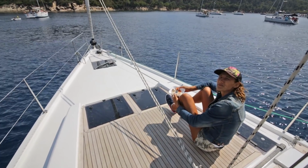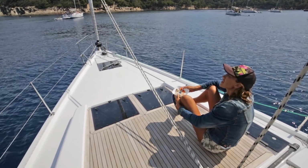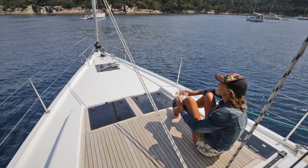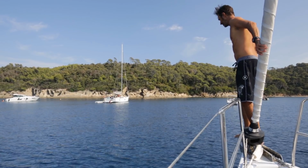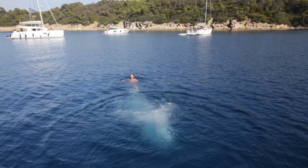I like it here. If you squint, kind of looks like Australia. Those hills over there. And I love that sound of cicadas. It says summer holidays to me. Whew. Nice.